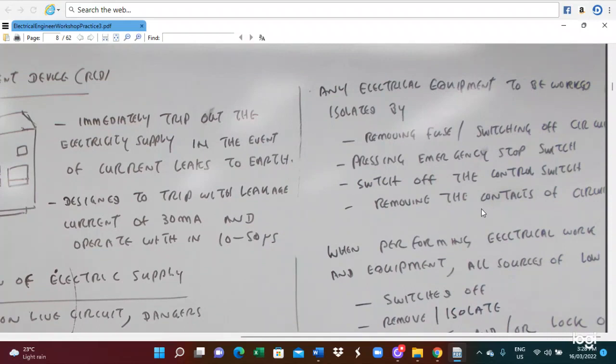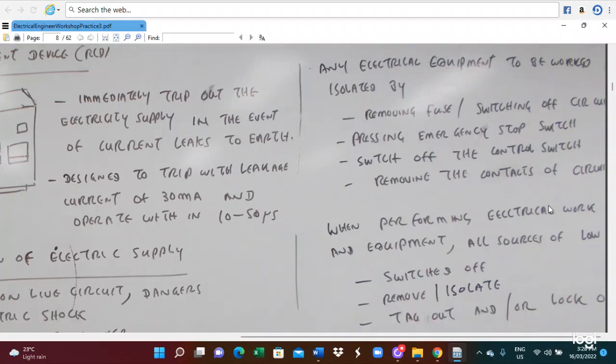And these are the electrical equipment to be worked on. We have to utilize the isolator by removing the fuse, switching off the circuit, pressing the emergency stop switch, switching off the control switch, and removing the contact circuit. This is the way how to remove it.